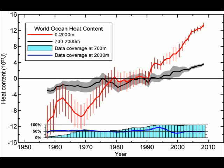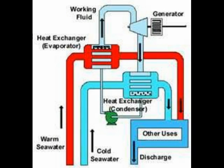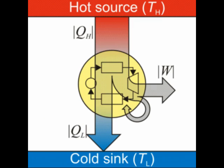The most likely cause of this so-called hiatus is the movement of surface heat to deeper water. This climate hiatus evidences a practical solution to the problem. Ocean thermal energy conversion, or OTEC, converts surface heat to electrical energy by conveying the surface heat to the cold reservoir of the deep ocean through a heat engine.